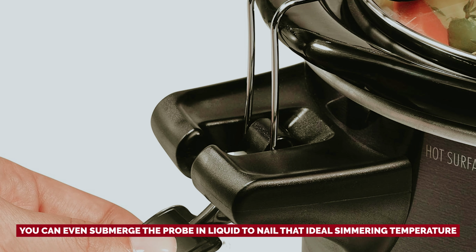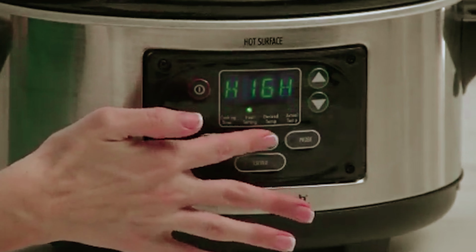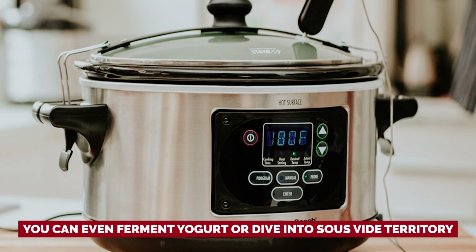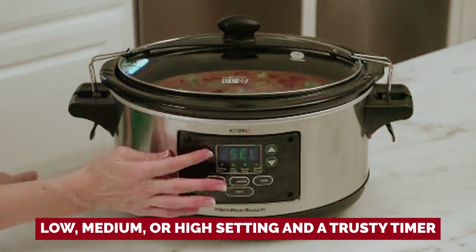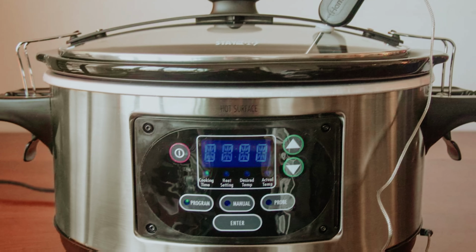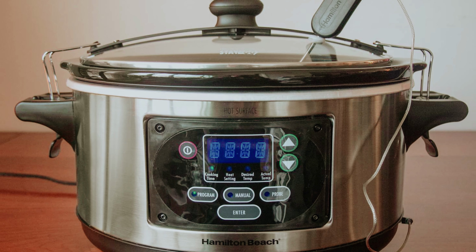You can even submerge the probe in liquid to nail that ideal simmering temperature down to the degree. Yes, you can even ferment yogurt or dive into sous vide territory, but if that sounds like too much blinking and beeping, you can still keep it old school with a simple low, medium, or high setting and a trusty timer. With a generous 6-quart capacity, this slow cooker is your trusty sidekick for family feasts. We squeezed a hefty 7-pound pork roast in there, no problem!